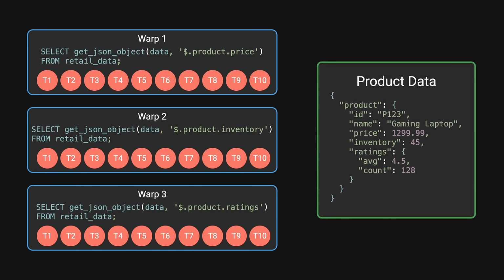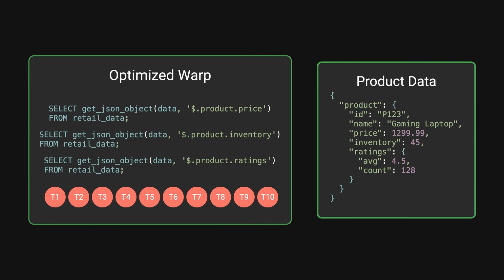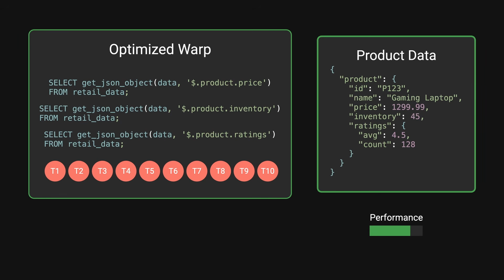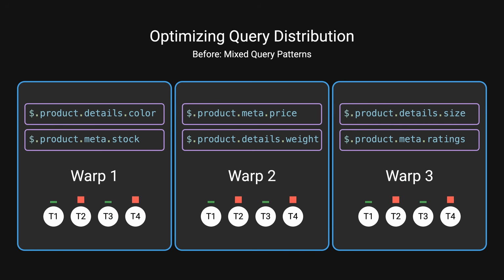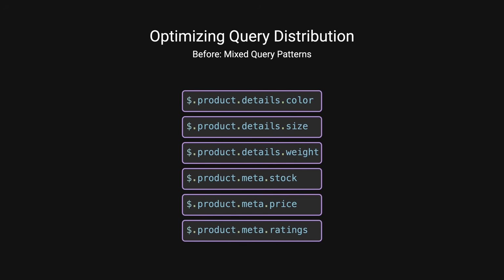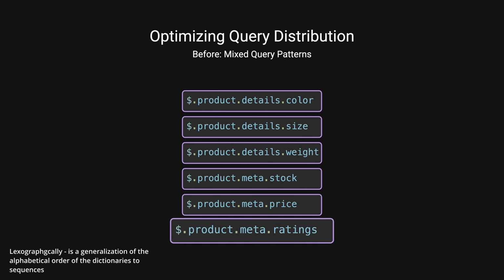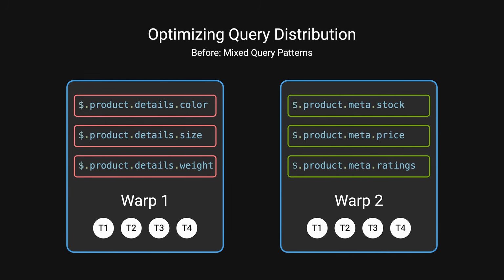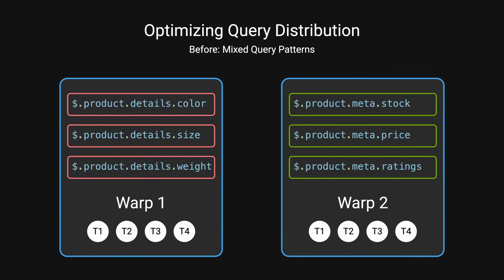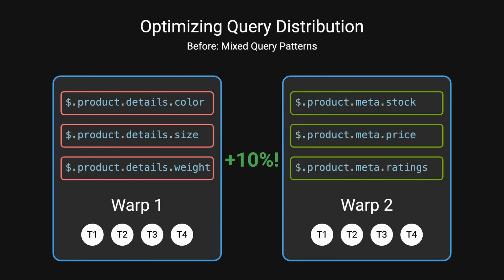They first reanalyzed how JSON queries were being processed. They discovered that when multiple queries target the same JSON document, they could group these queries together within the same warp. This simple change meant that threads within the same warp could work on related data, significantly reducing thread divergence and resulting in 3.2x performance improvements. However, they still noticed that even with grouped queries, thread divergence could still occur when similar JSON path queries were scattered across different warps. Their solution was to first sort the queries lexicographically before processing. This sorting meant that similar queries would naturally group together, further reducing thread divergence and improving cache utilization. This additional change brought another 10% improvement.